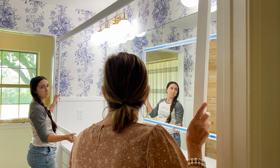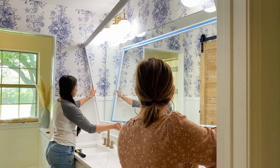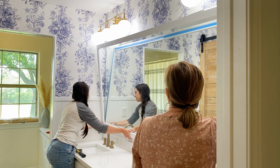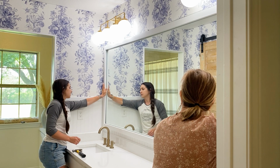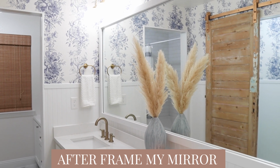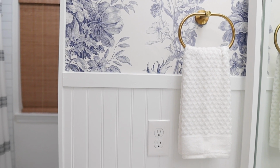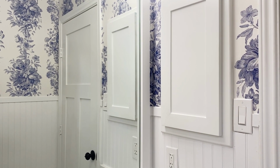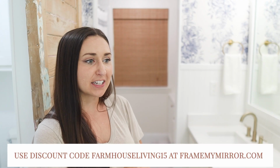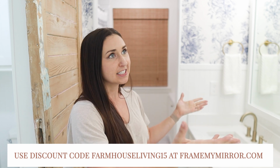It does not add the character and the tradition and all the loveliness that I've added to this bathroom. FrameMyMirror.com makes these kits where literally they take the dimensions of your mirror and they make this beautiful, I mean, it looks amazing, this frame. And I'm gonna make an entire tutorial video specifically on how this product works. Super easy. If I can do it, you can do it. And the last thing I'll say about it is I had professionals install the beadboard accent, and then I DIY'd the frame on the mirror, and I don't think you'd know that one was professional and one was DIY. So that should tell you all you need to know about this process.